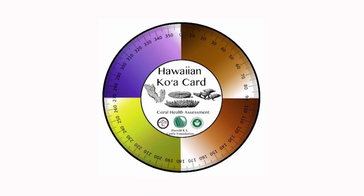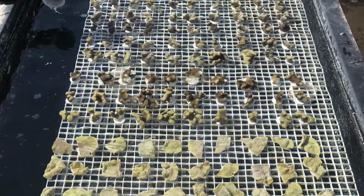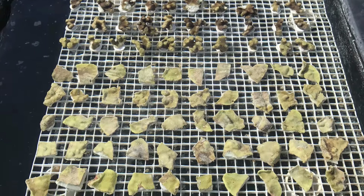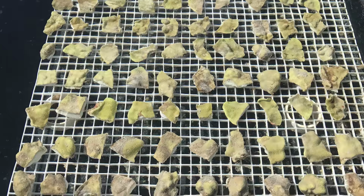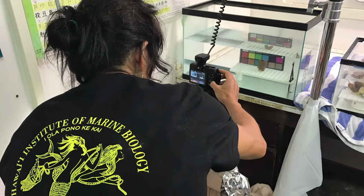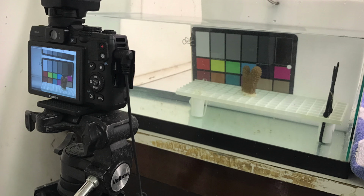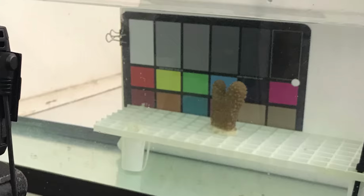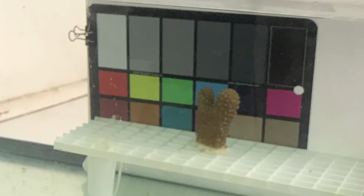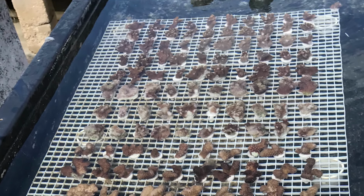To develop this card, what we've done is we've taken 6 dominant species here in Hawaii that have a variety of different colors, and we've simulated a natural bleaching event. So we've increased the water temperature, and we sample those corals every so often to get different colors of that species, to get an idea of, okay, this coral is this color. That means it has this amount of algae that's performing at this type of level in terms of photosynthesis.